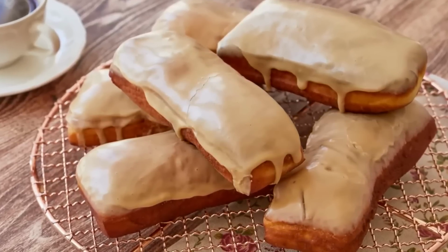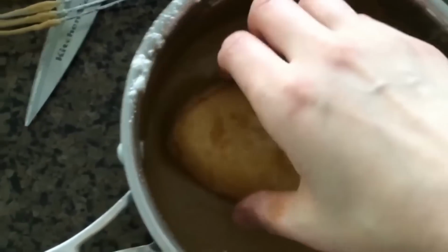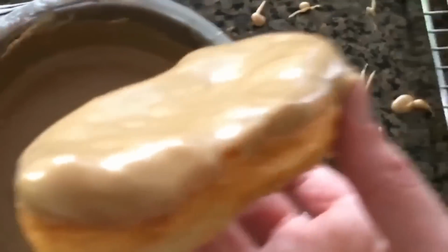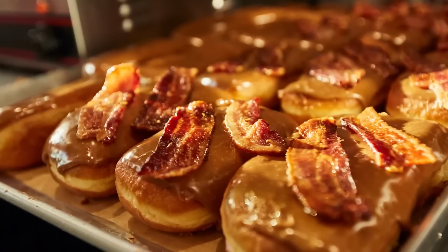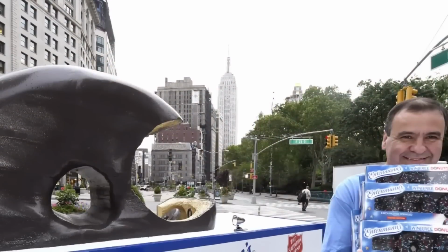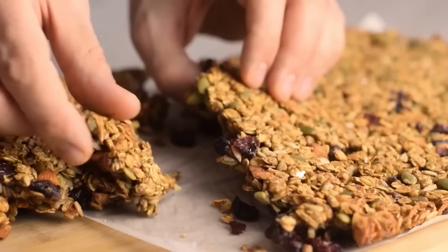The Mape Bar is believed to have originated in Portland, Oregon in the 1920s, with local donut shops offering this unique variation of the classic donut. The type of dough used for Mape Bars is similar to that of traditional donuts, ensuring a soft and tender texture. In 2013, the mayor of Portland declared June 7th as National Donut Day to celebrate the city's rich donut culture, including the iconic Mape Bar.